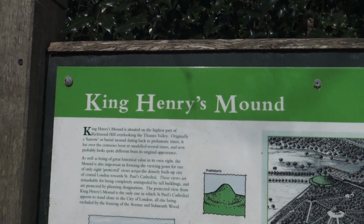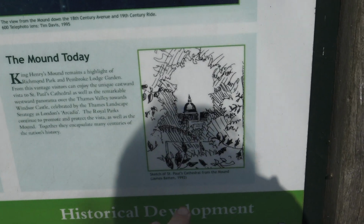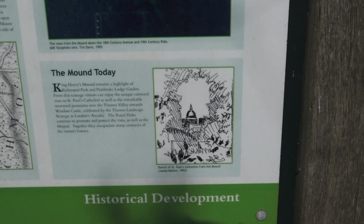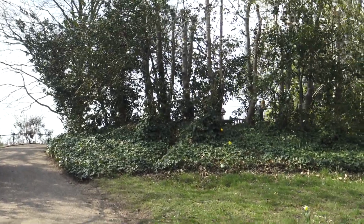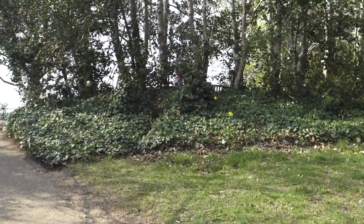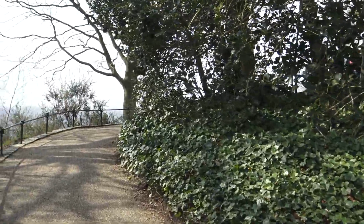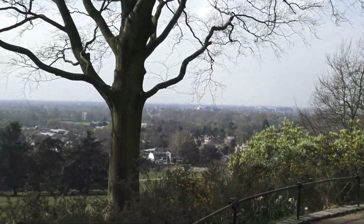King Henry's Mound. And from the top on a good day you can see St Paul's Cathedral. Let's find out. So this mound is the highest mound in Richmond Hill and it overlooks the Thames Valley. This is the Thames Valley.